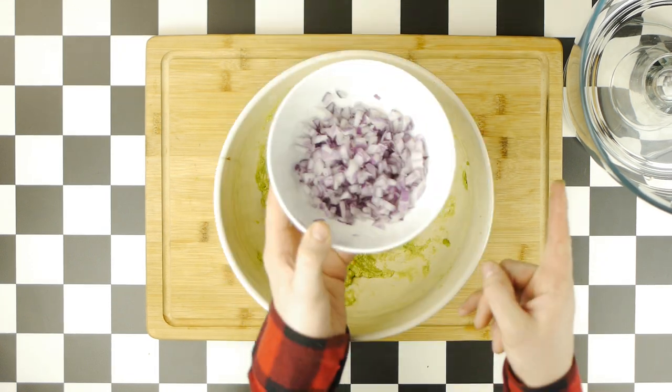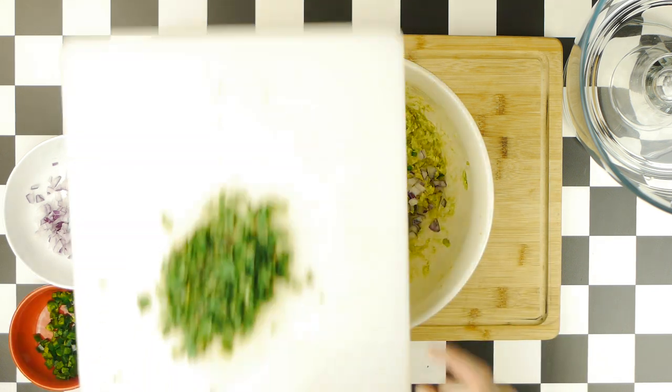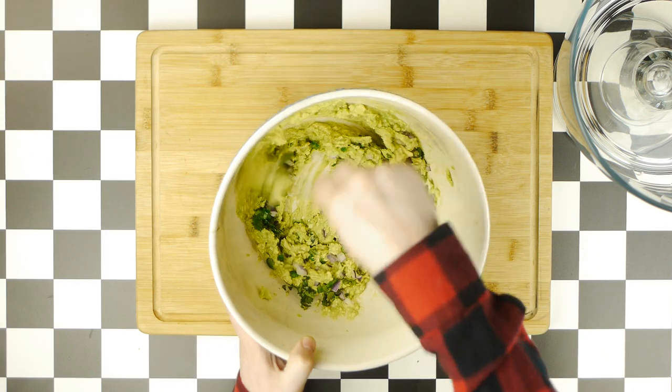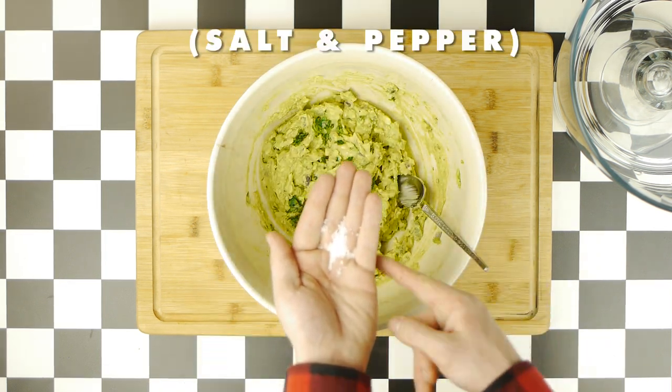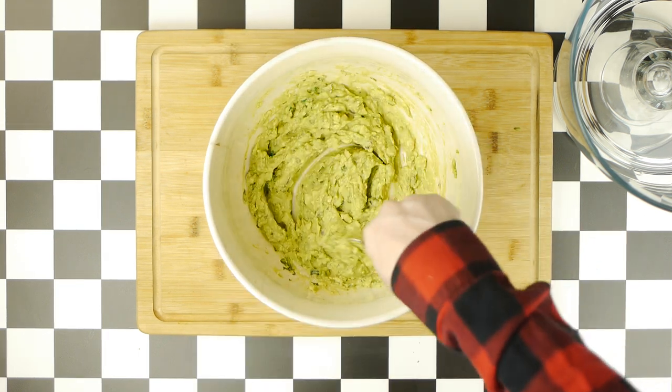Next, we're gonna add a bit of diced red onion, followed by some diced jalapeño, as well as some chopped cilantro, and finally a little bit of lime juice. And now we're just gonna mix this all together and there you have it, some delicious guacamole, which is probably the most delicious thing we'll actually make all episode.